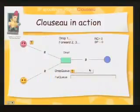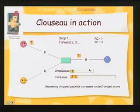This illustrates how Clouseau would work. Let's say that I have chosen to drop the first packet and then forward packets 2 and 3. So the first packet is dropped and placed in the dropped queue. The second packet is forwarded and placed in the forward queue. And then the third packet is forwarded and placed in the forward queue. Now let's say that the first packet is repeated. If it's repeated, I'm going to mark it as repeated, and I'm going to get 1 route changed point for that.